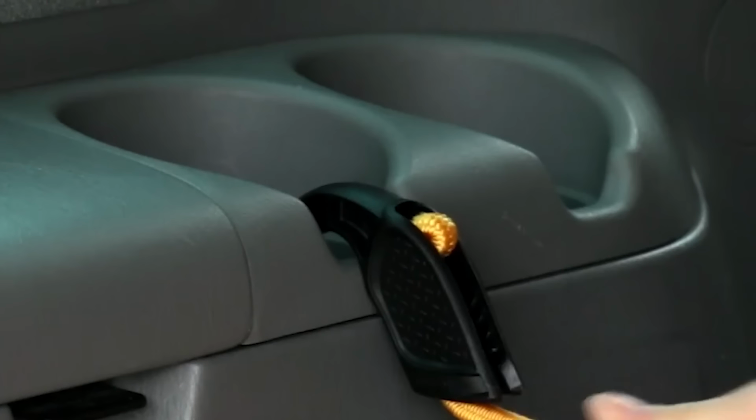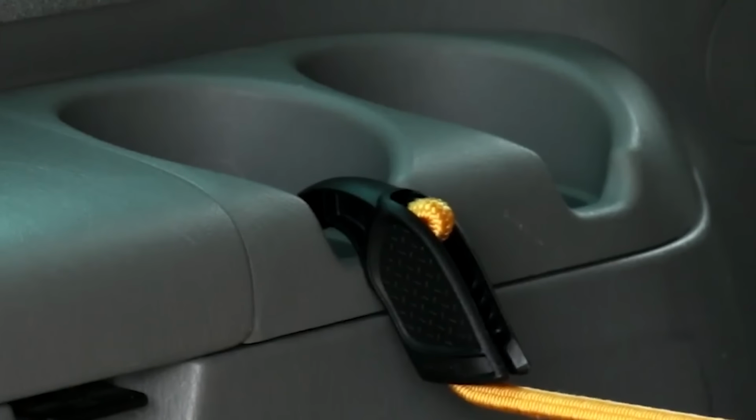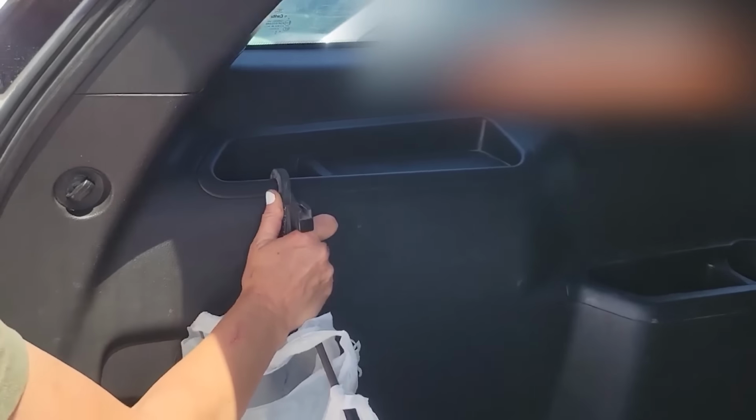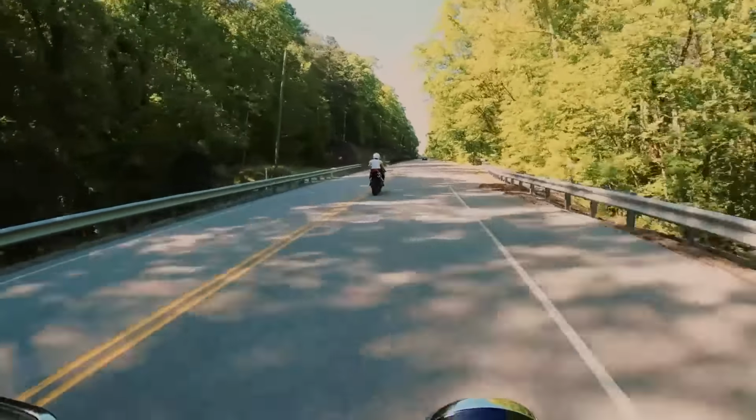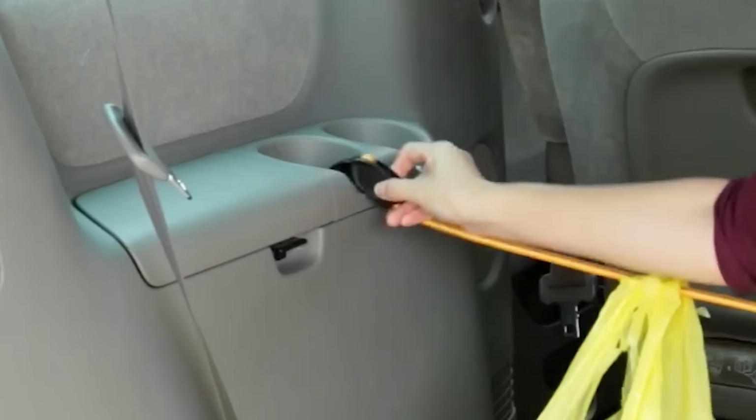Attach a bungee cord across your boot, hooking it securely on both sides. This creates a barrier that keeps your bags upright and steady, even when the road gets twisty. It's a no-brainer solution that saves you from broken eggs, spilled milk, and a serious cleanup mission.